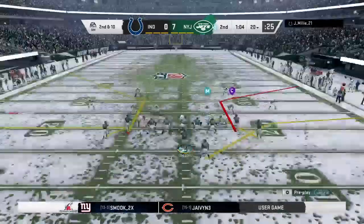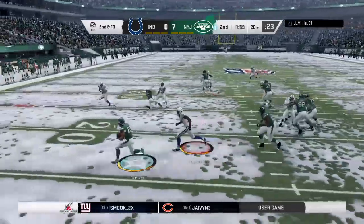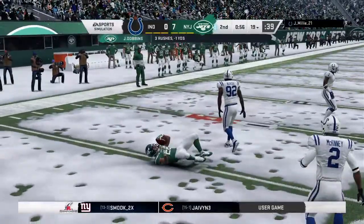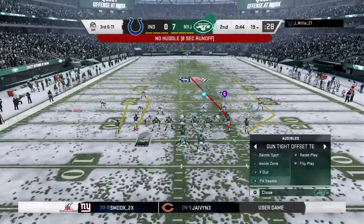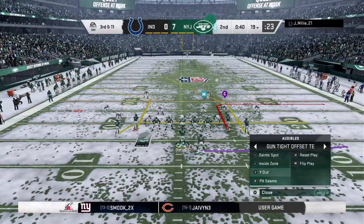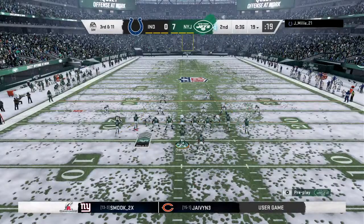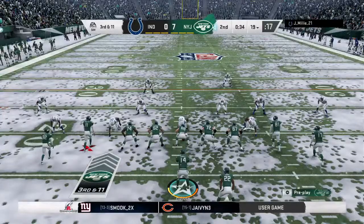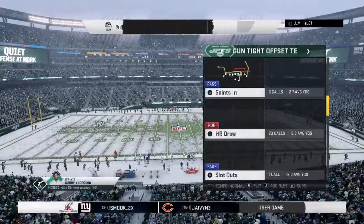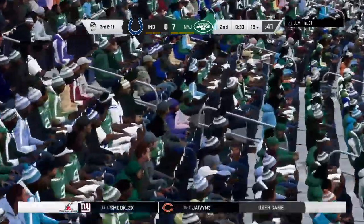So after the run for no gain, here's 2nd and 10. They'll run it now out of the gun. Slipped one tackle, but no more as he's knocked to the deck behind the line of scrimmage. That backs him up 1 yard and brings up 3rd down. The Colts going to use the first of their timeouts as the clock will stop with 33 seconds to go in the first half.